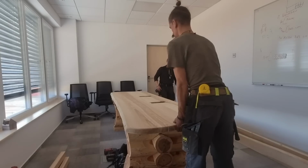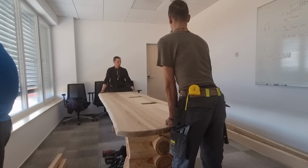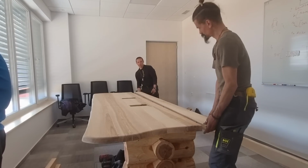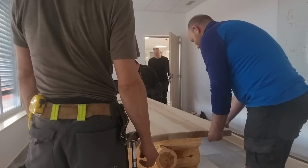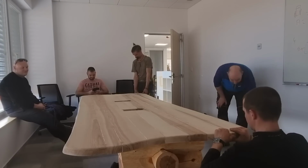The client also asked us to make the tabletop brighter, so we used ash wood. Here we are already assembling in the meeting room, and some of the employees of our client came to admire the birth of the table.